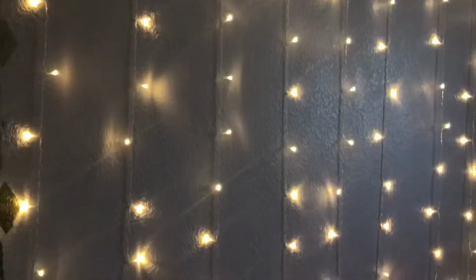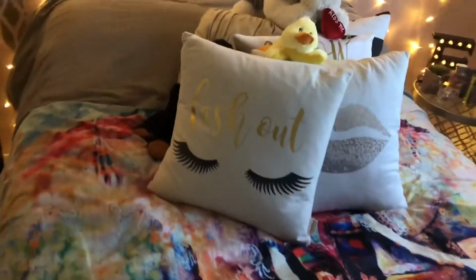Alright, it doesn't want to focus. That's okay. But yeah, I just have some twinkle lights. Just don't mind that part of the wall done and then this not done. But yeah. And then I have my lovely, lovely bed.